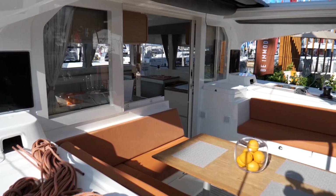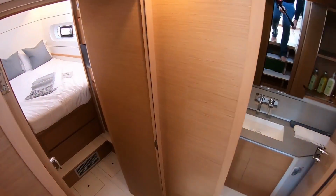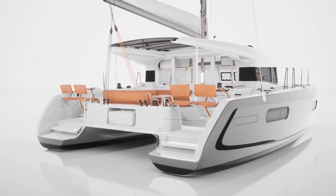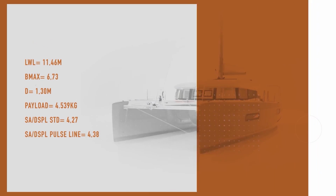XS is the newest line of catamarans from the Beneteau group. While Lagoon is the largest of the catamaran companies in the Beneteau group, the XS focuses more on comfort, style, and sailing performance. This is the XS 12 meter, or 38.5 feet.